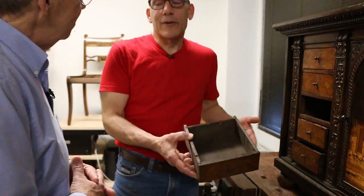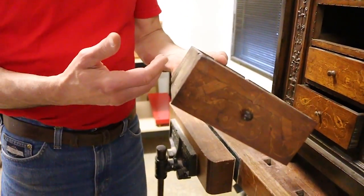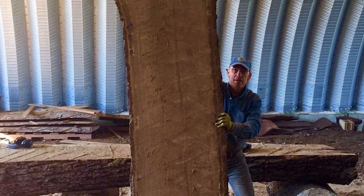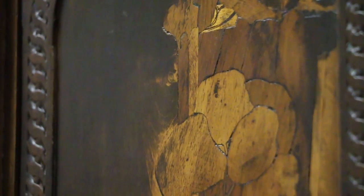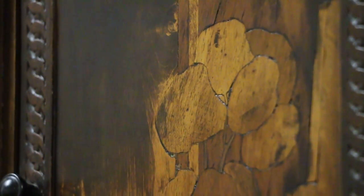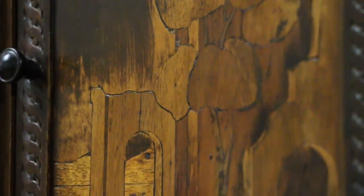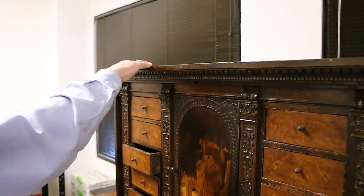And then the challenge really becomes, let's say there's a piece that's missing a side or back or whatever, how do you find the wood for that? How do you find the part for that? Very difficult. So I think what makes any good restoration person or conservator is their resources to be able to recreate something. The veneer work, as it comes in, is not perfect.